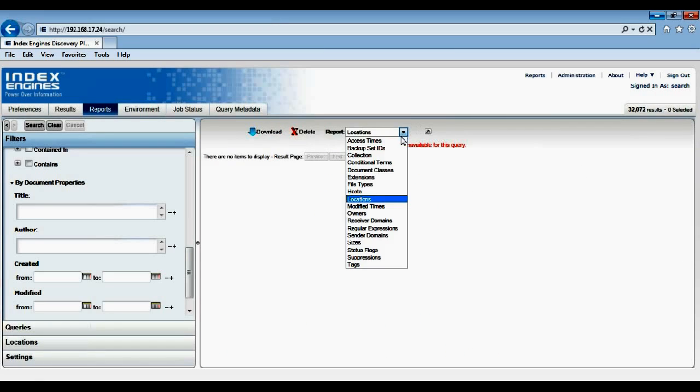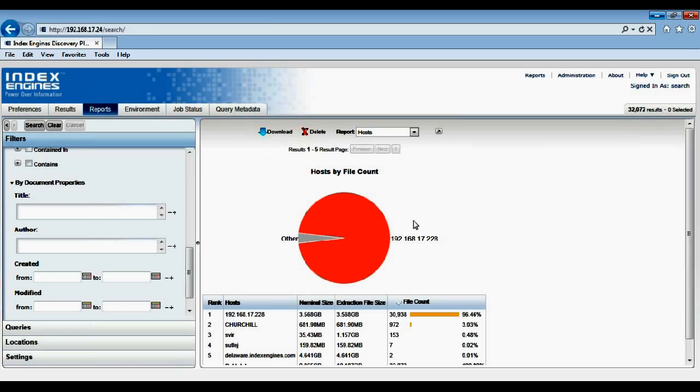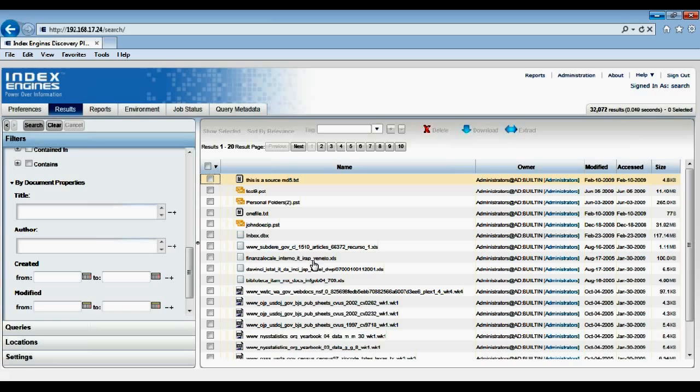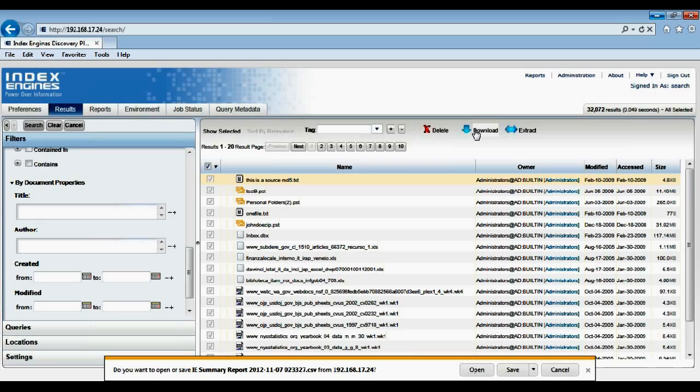Here, I keep going to the wrong report, or I can go to host. Typically with the locations, you then want to get a detailed listing. Of the results, what I can do is select all of them, and I can download this CSV, which I showed you in the slide presentation. The CSV is basically a text file that's going to show you all the specific locations. And that's something that you can use a simple script to go out there and say, hey, delete all this stuff.